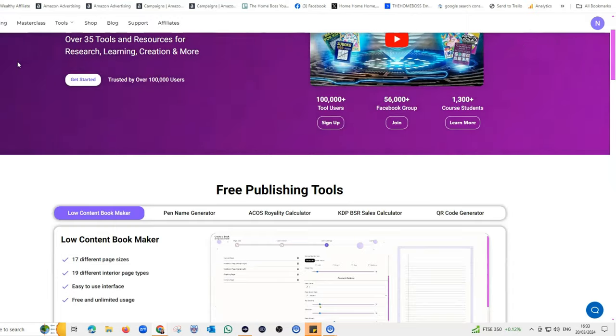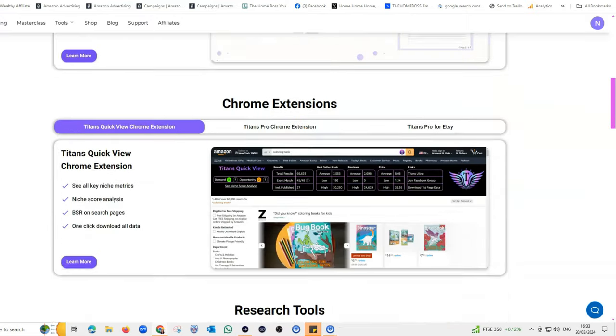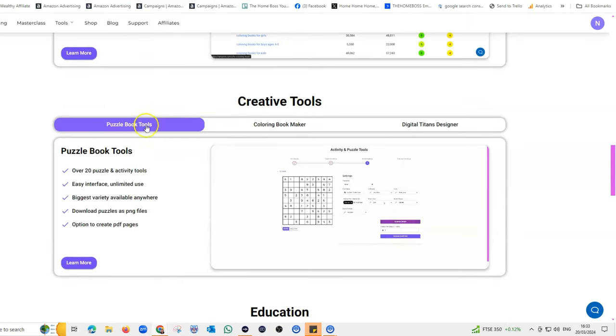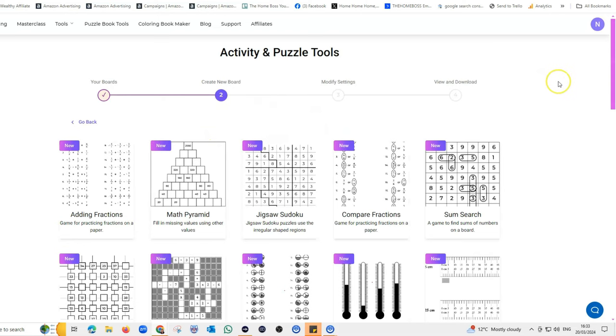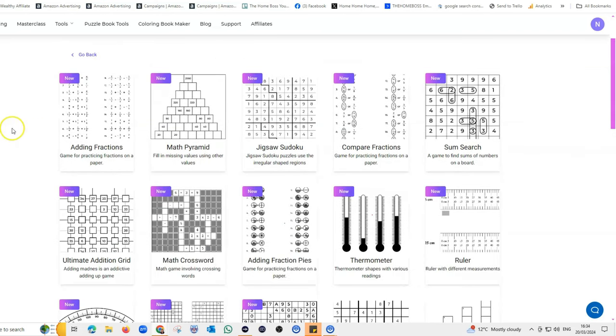And the tool that I'm talking about is under their creative tool. So it's the puzzle book tools I show you. So this is what it would look like, and you'd click on create new puzzle. And here you have all the activities and puzzles that you can use. And it's absolutely amazing. There is so much value in this.